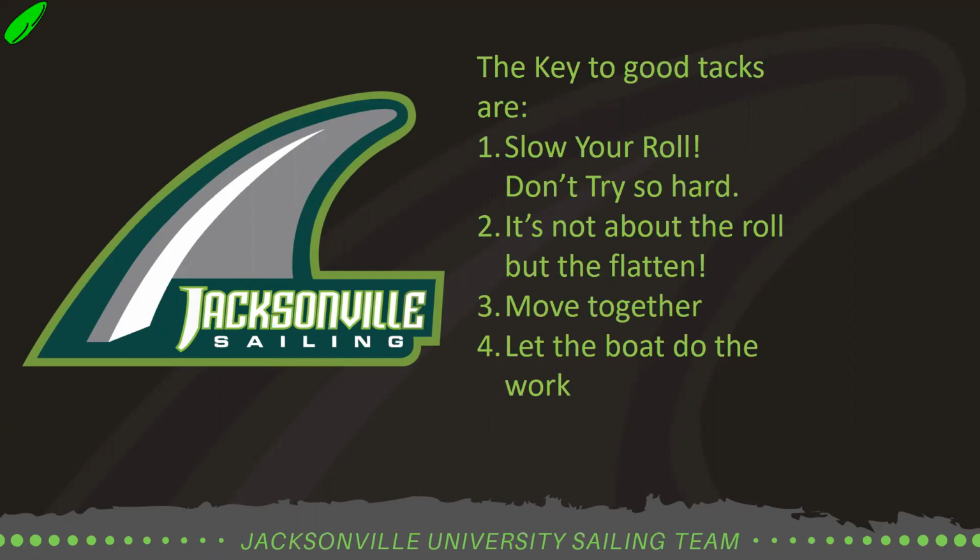So I just threw up here a few key points. One, we just talked about it: slow your roll. Don't try so hard. Let the boat roll. Again, it's not about the roll, it's about the flatten, and then really working together.